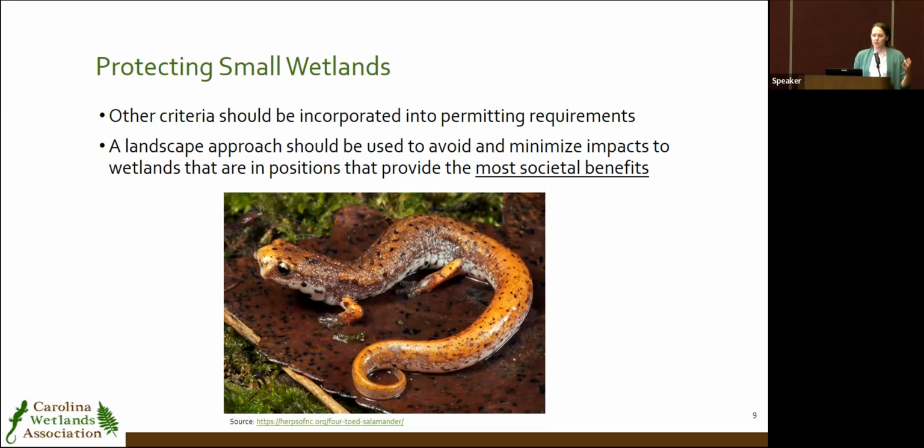So because the size of the wetland is not a direct indicator of how well the system is functioning or the value it has to the surrounding landscape, other criteria should be incorporated into permitting requirements. A landscape approach should be used to avoid and minimize impacts to wetlands that are in the position to provide the most societal benefits.